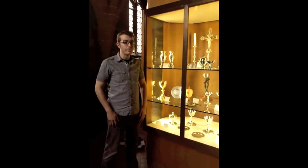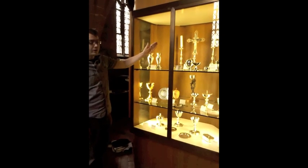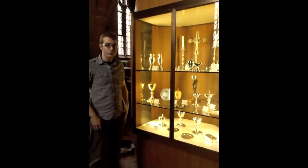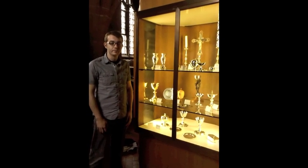Churches and cathedrals contain many religious artefacts. Central to all of them, though, would be the use of crucifixes, crosses, and chalices for drinking from. These are used in many of the ceremonies related to Christianity.